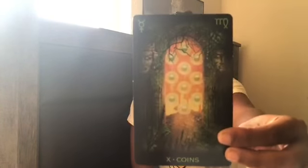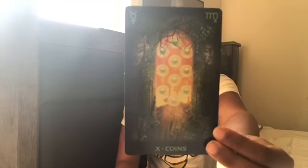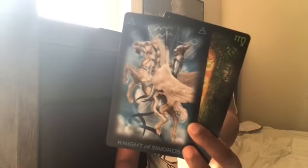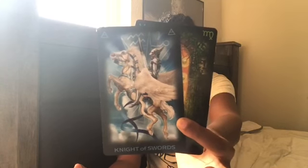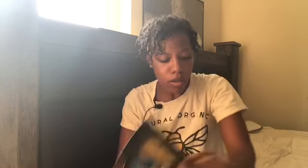We got the 10 of Coins and the Knight of Swords. So I definitely see a lot of material fulfillment here for you. And I also see a lot of communication here. Somebody coming through to say something, to talk.